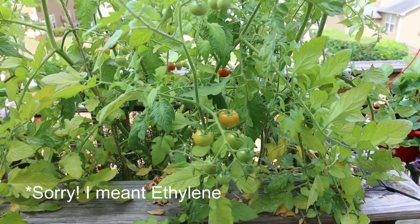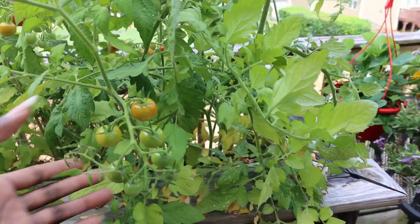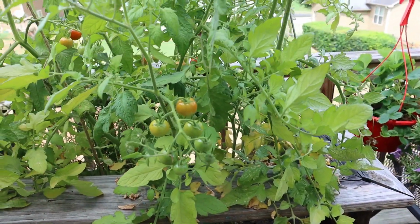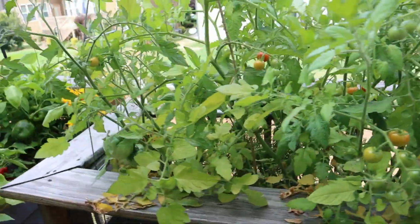And the more of that hormone they have, the riper they get. So if you pick them at this stage and put them in a brown paper bag, they'll ripen really, really quickly. So I'm thinking about maybe doing that, which is nice. But the tomatoes have been a success.